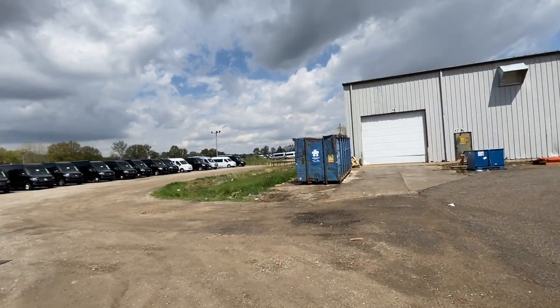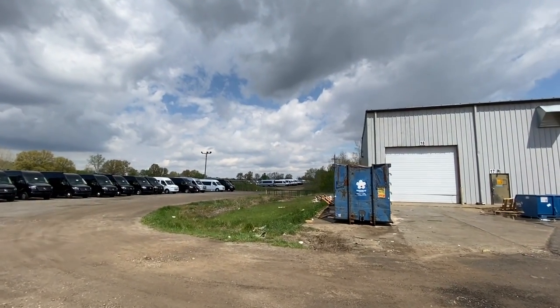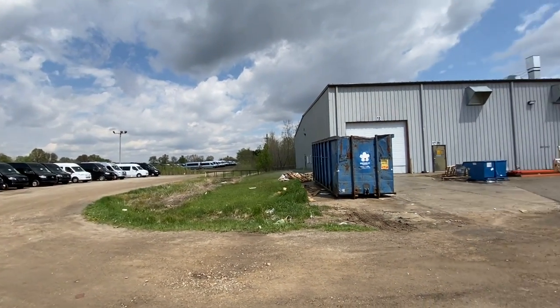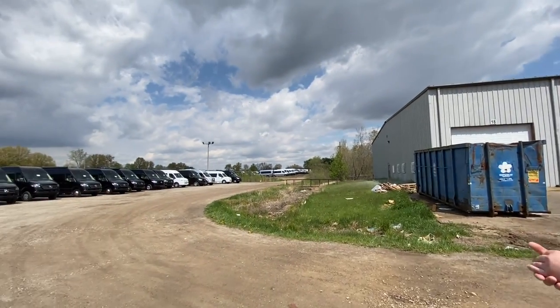Holy moly. Look at all of those vans. Look back there. You've got quite a few hundred, actually. Are they just empty or are they? Those are empty shells for us to build them. Wow. Now this was not the case a couple years ago. I was watching one of your videos and you said you were buying vans from Amazon. Cool. Look, vans as far as the eye can see.